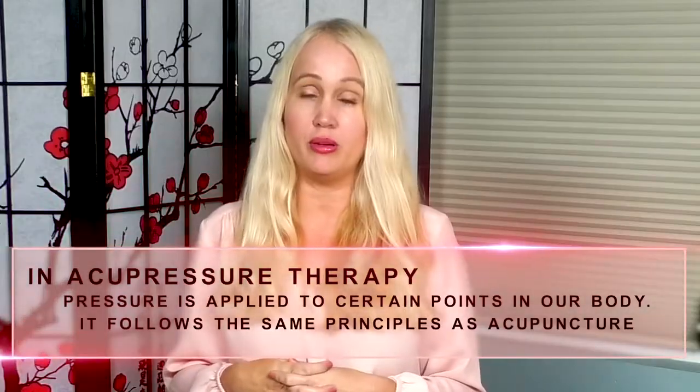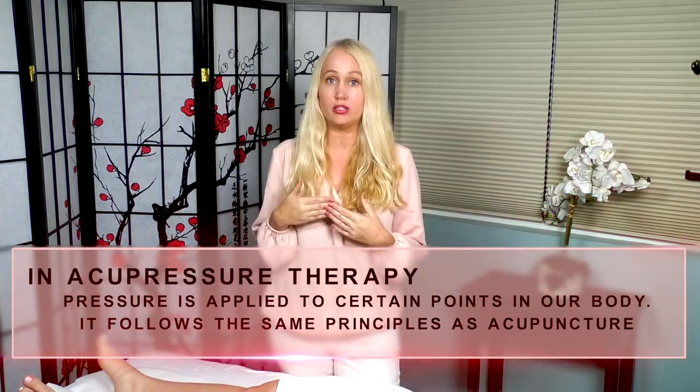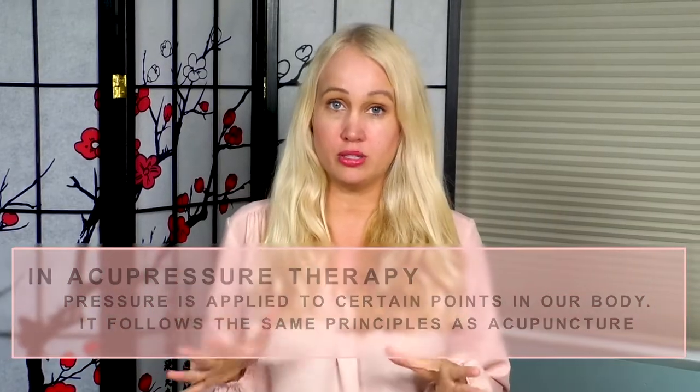Now, Chinese medicine has been used to treat infertility since the Song dynasty, and today we'll be demonstrating some extremely helpful acupressure points that you can perform at home in different phases of your cycle. In acupressure therapy, pressure is applied to certain points in our body. It follows the same principles as acupuncture, but unlike acupuncture, it does not involve needles, but makes use of fingers, hands, or specialized tools to apply pressure to specific points in the body.